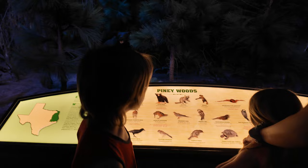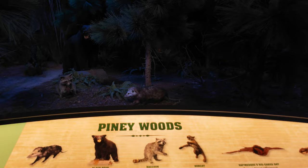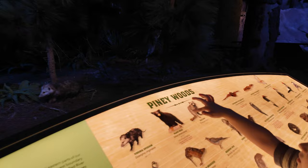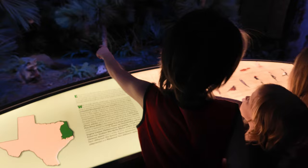It's the piney woods, Carolina. So we still have some black bears in the piney woods. Oh yeah, it's right there. A rainforest. Big-eared bat. What is this? Raccoon. What is this? Black bear. Look, it's right there, Carter. There's a bear.